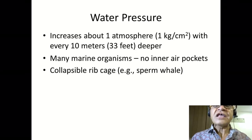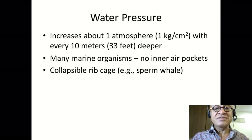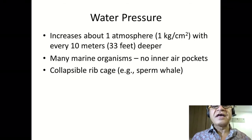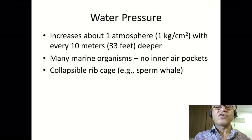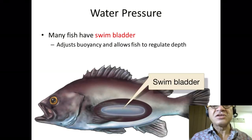So things like sperm whales, which breathe the air, not through the gills, have collapsible rib cages. They want to dive for hours to very deep depths where the pressure increases. They have to get rid of all the air bubbles inside, otherwise the pressure is going to create huge problems, right? Lungs can explode and so on. So they have collapsible rib cages which squeeze out all the water and leave no inner air pockets, which is very common for marine organisms in general. So they breathe the water, take the dissolved oxygen, get rid of the CO2 and so on, without keeping any air pockets inside to avoid these pressure issues.